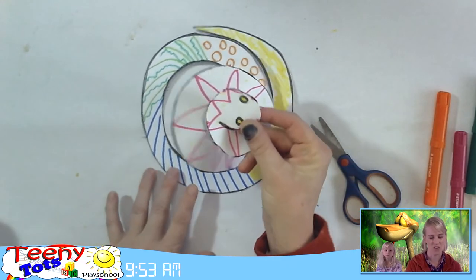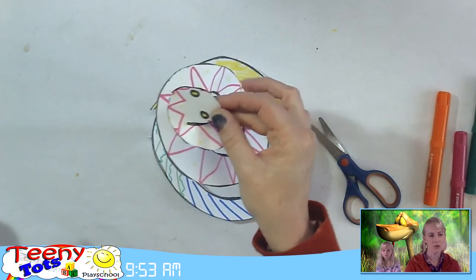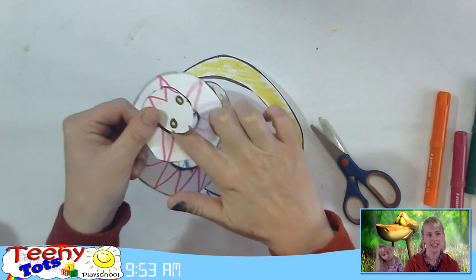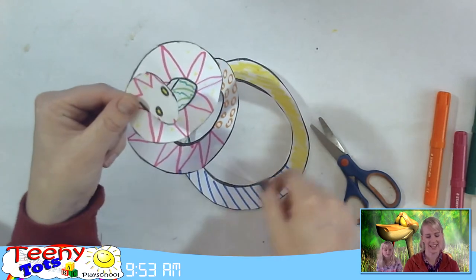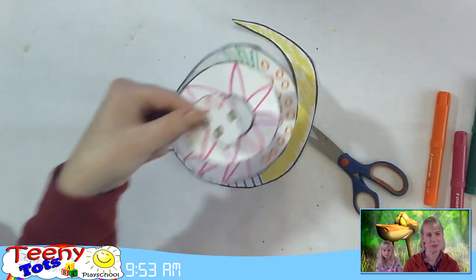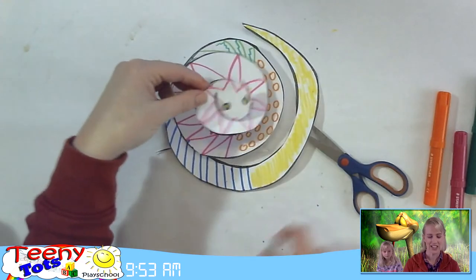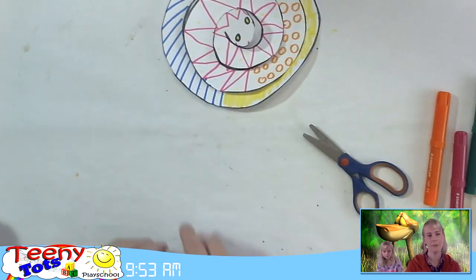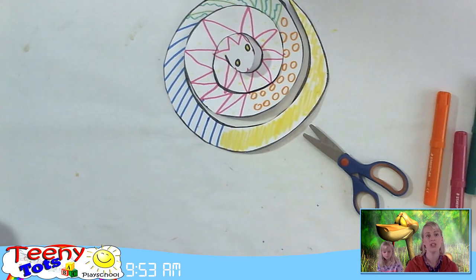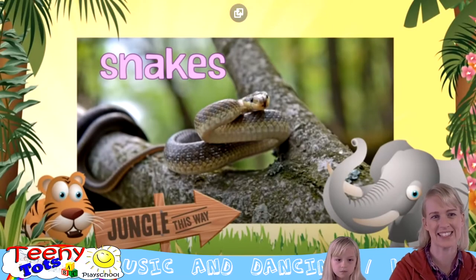Okay, can you see? So you're going to have a fun snake to play with today. And if you even want, you can glue a piece of a stick over here and hold the stick. And then your snake can sit on the stick. Can you see how he's all bouncy? Lots of fun, hey? Okay, good job. Shall we learn about some snakes a little bit more? Would you like to see some real snakes? Would you like to? No? Yes? Okay. Let's go to look at our snakes.